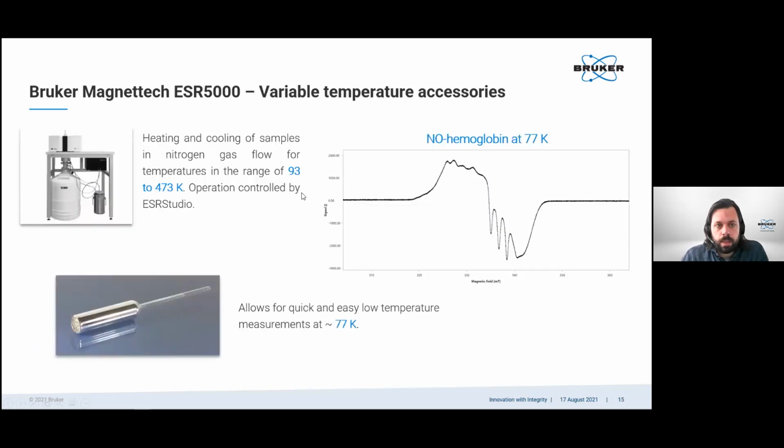Now, I want to talk a bit about some of the variable temperature unit accessories. And here on the left side, you see the temperature control unit. As you can see, it uses liquid nitrogen and an evaporator that is inserted in the dewar to achieve temperatures in the range of 93 to 473 Kelvin. And the nice thing about this accessory is that it is fully implemented into ESR Studio.